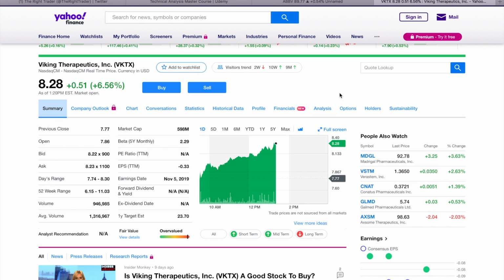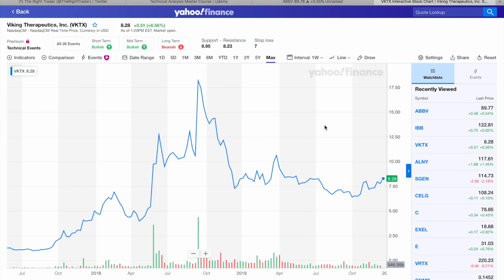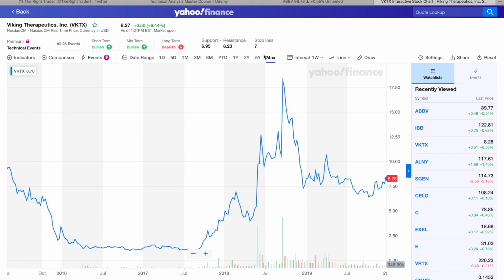So heading up next, we have a smaller biotech stock, which is Viking Therapeutics, with a small market cap of only $600 million, which is nothing compared to AbbVie, which is near $130 billion in market cap. So huge amounts ahead to grow.